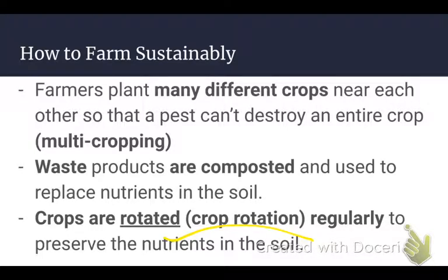In a minute, you're going to have to do a farming practice pro and con thing, and it's going to ask for an example of crop rotation, and there's not going to be one listed in your packet because it simply is you just picking two crops like soybeans or corn and flip-flopping them each year. So you can come up with that on your own.